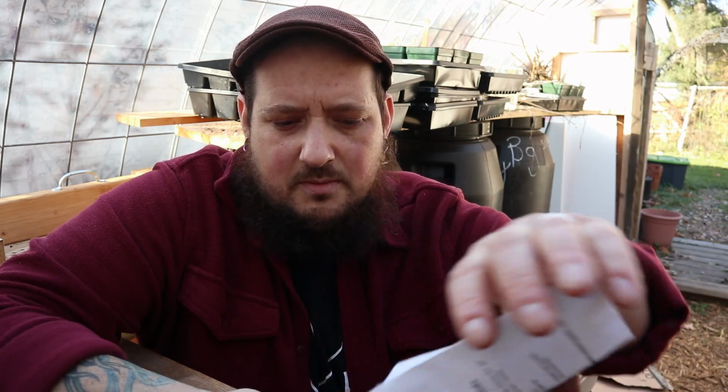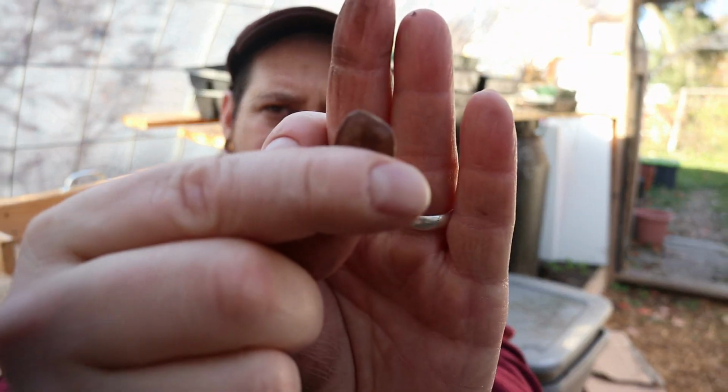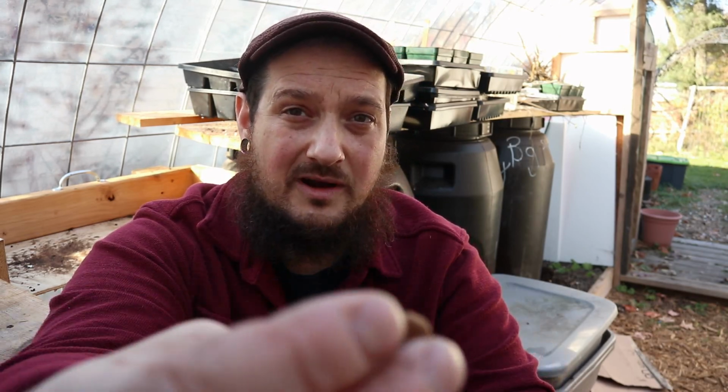Let me show you these pawpaw seeds that we got from Lapeer Seeds here. They're a little browner than what our other ones were. So we are going to see, what do we got here? 5 pawpaw seeds. That's quite a bit. We can put 1 in each pot. We can put another 1 in the ground if we wanted, and then we could try to cold stratify a couple in the fridge, which we'll probably do again too.